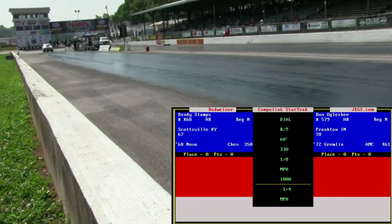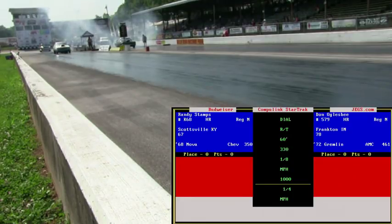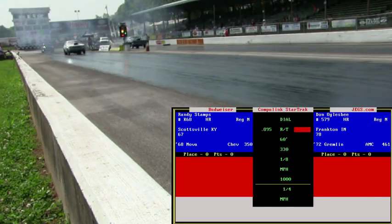Stamps in the Scottsville-based Kentucky Nova. We're getting ready to go. The Nova and the Gremlin do their burnouts. They move up to the staging beams. Gremlin, short wheelbase, lots of slick stuffed under the body of that car. Goes red.